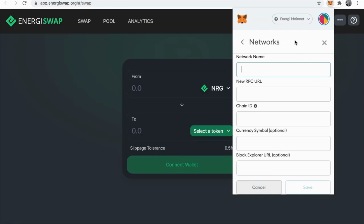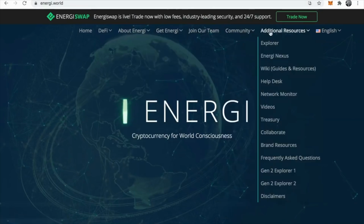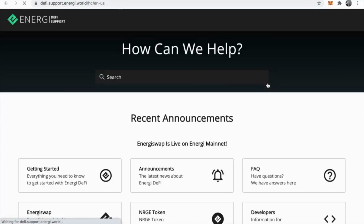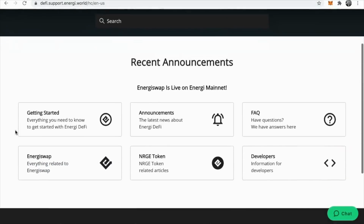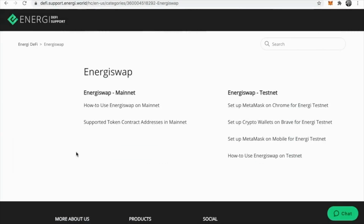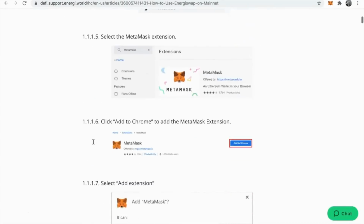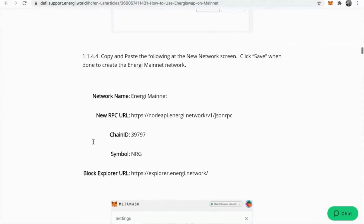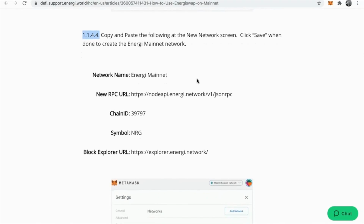If you are adding this info for the first time, here's how you get a help guide. You're going to go to the main page. You're going to go to additional resources, scroll right down to help desk. Click it. Boom. You will see Energiswap mainnet, how to use Energiswap on mainnet. Yes, this is what we want. Okay. Then obviously you can read all the details you want for yourself. Let's scroll down and you'll go down to 1.1.4.4. Quite a mouthful, but this is what we want.